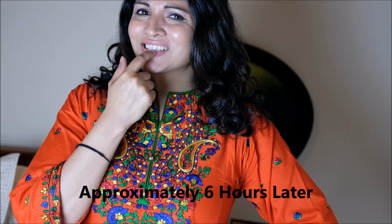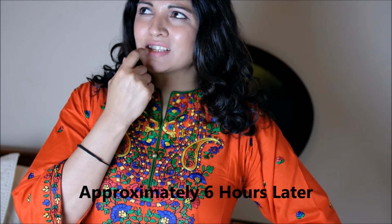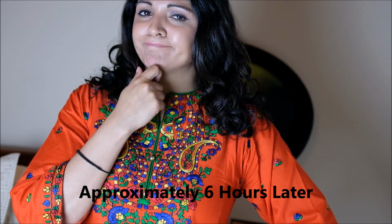At the end of the night, I did come home and I did want to record an after look. This is what it looked like. It was slightly drying on the lips, which is why I wasn't incredibly happy with it, but as you can see, the color didn't hold up perfectly, but it did hold up fairly well. So the color that I applied was Serenity by Gerard Cosmetics.